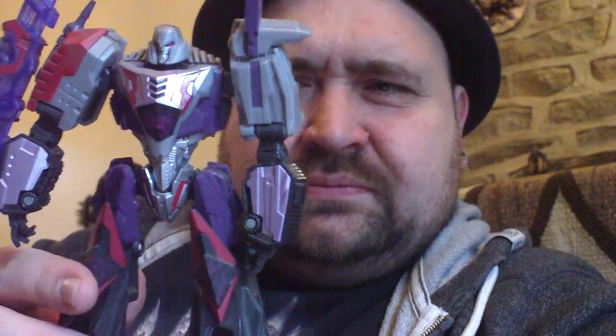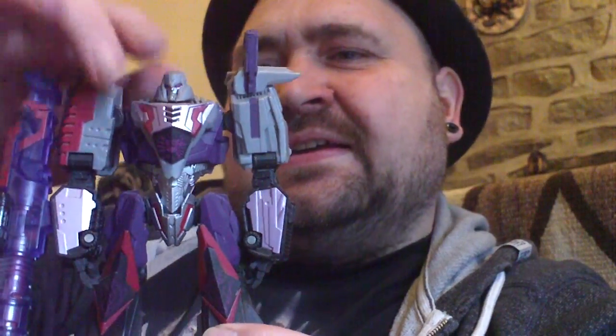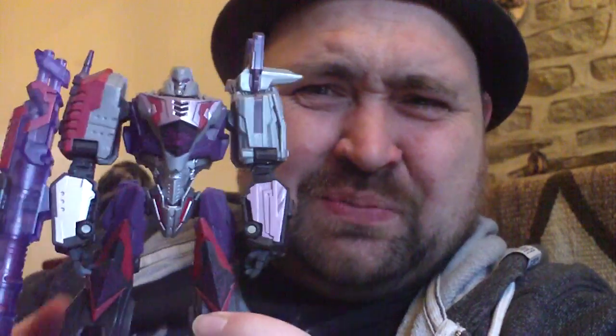Honourable mentions. Megatron mention. First up, this guy. This is the War Within, something dark energon splashy Megatron. Great figure, got some really nice articulation, got a really good stance. He looks really well. He's got a bit of a hover tank he transforms into, and it's a bit of a convoluted transformation for what is essentially just a bland mode.